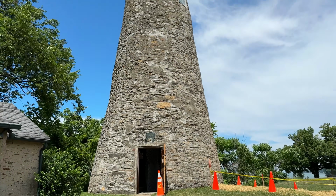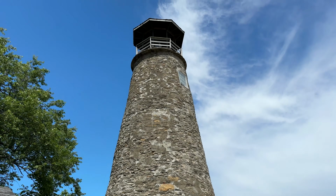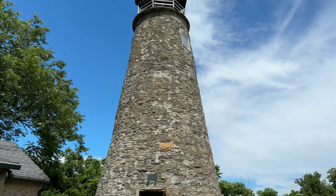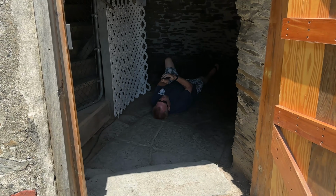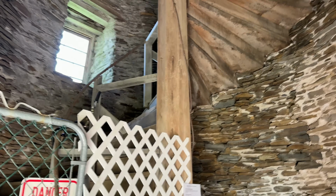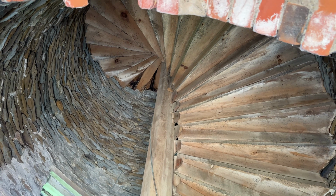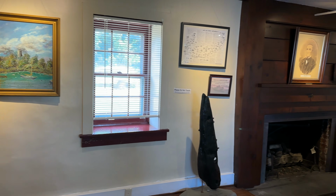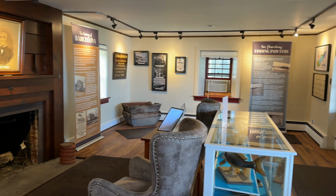Just a 10-mile drive from the campground is Barcelona Lighthouse. It's a beautiful day. So I come into the lighthouse and here's Kevin trying to get the best shot of the stairs. We stopped inside. It's a little bit of a history museum in here.